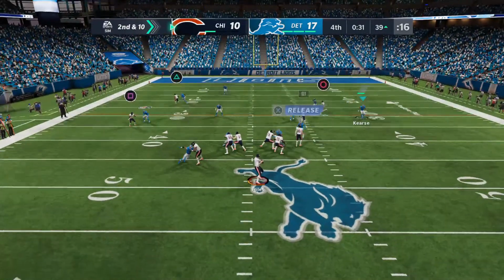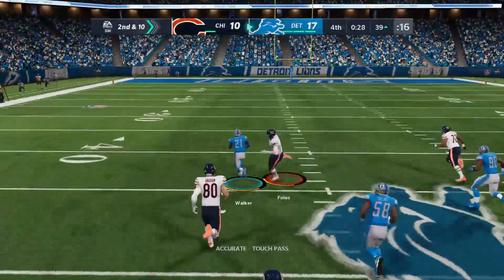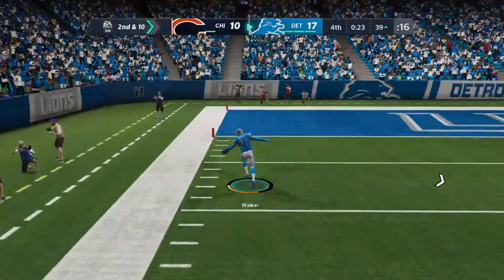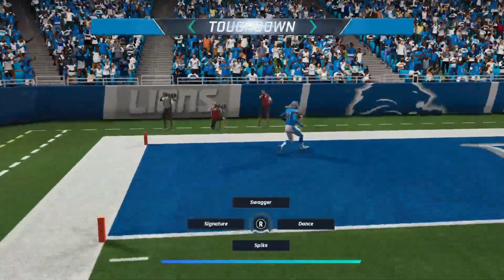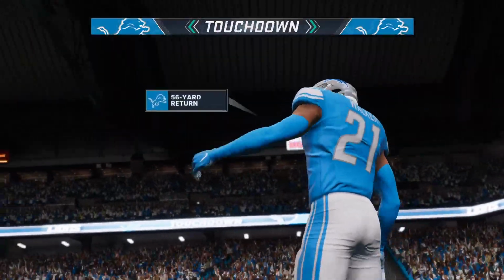He's back to throw. And, a crusher there as it's intercepted. Picked by Tracy Walker. He will bring it back. An interception return for a Lions touchdown.